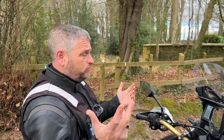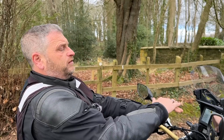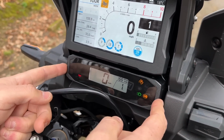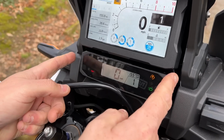I don't advocate not concentrating while you're riding. However, there is a bit of a downside. So you've got this lovely, beautiful screen up here. But then it's matched with this, how do I say it nicely? Old. Yeah, old screen down the bottom.